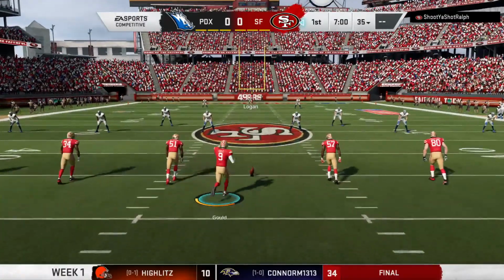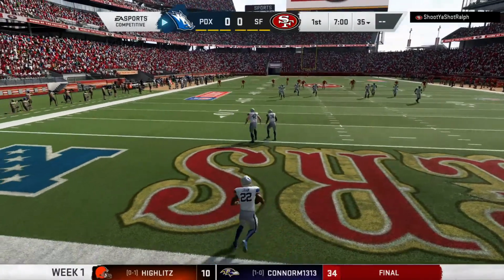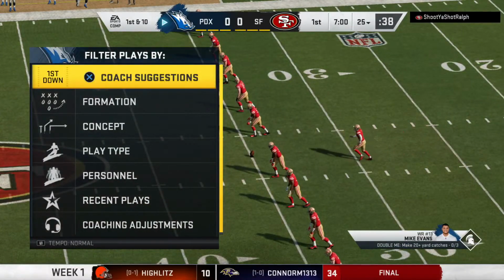Robbie Gould's got it on the tee. He kicks it off, and here we go from Levi's Stadium. This will be fielded on the back line of the end zone. Good work, boys. Let's go.